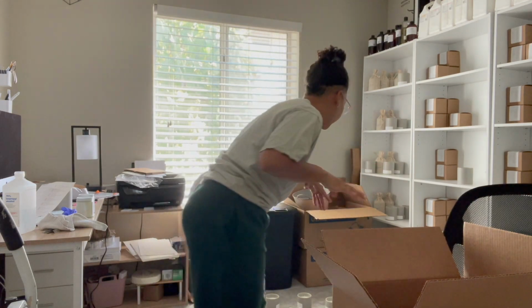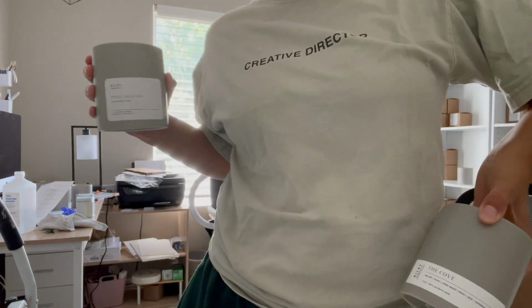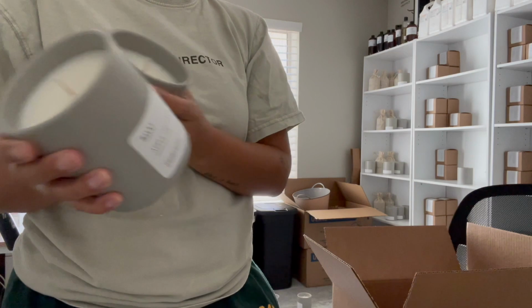I know exactly where they are. For fall and winter, I'm switching my labels to these ones because they just look so much nicer on the shelf than these ones. I'm not doing a great job of showing you.